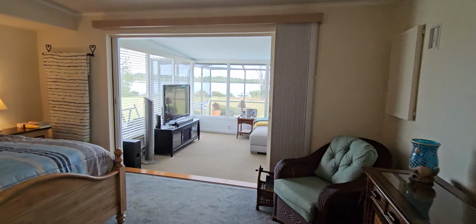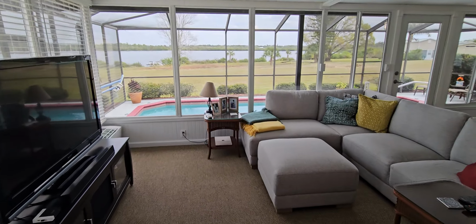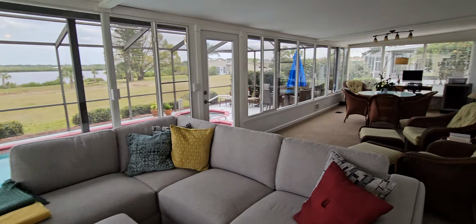Folks, when I walked through this home, I could not find one thing wrong with it. Not one. Just a gorgeous, gorgeous home. I'm going to walk you out here real quick again. We'll walk through before we do everything else just to show you. So I'm walking through the master straight out onto the lanai.